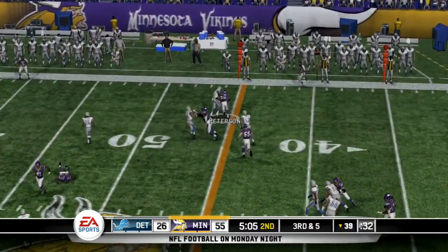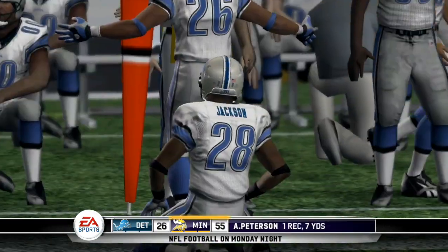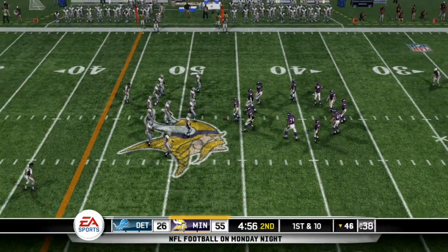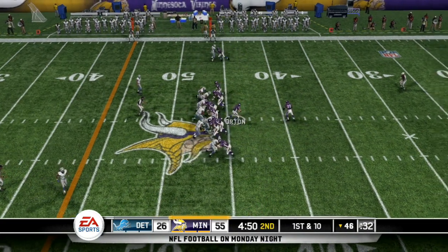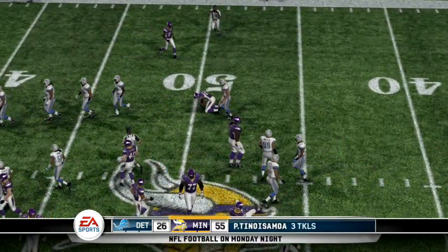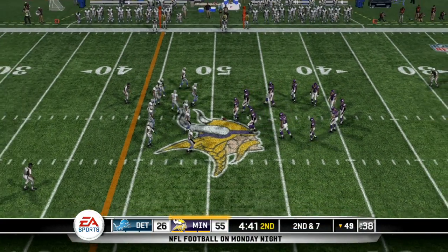Is there for the catch. Jackson is there on the tackle. You know, it really wasn't a horrible call that time by the defense. But anytime you have to try and stop an offense like this in those medium yardage situations, you really have to come up in the coverage. Tackle was made by Tino Isamoa. Just about 3 yards there. That brings up 2nd down.